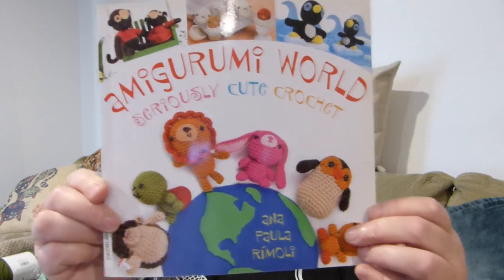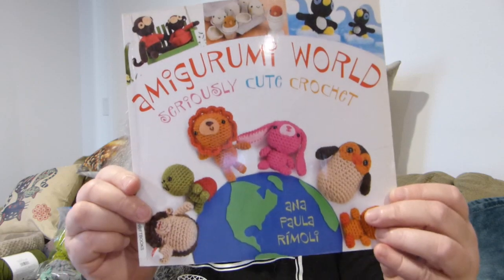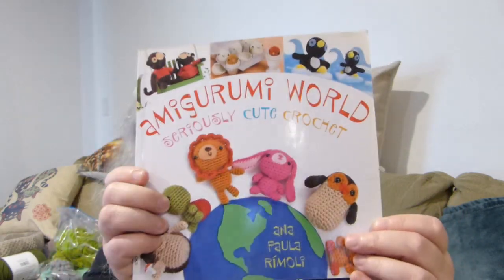Okay, this one also haven't made any. You know, I just went through a point a few years ago where I was just like, okay, go on thrift books on eBay and just see what they have for amigurumi and just order, just kind of anything that looks interesting. So this was one of them. Amigurumi World. So I haven't made any, but I'll probably end up making this penguin because I love penguins. And I'll probably make a few more.